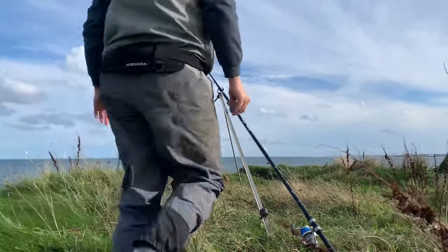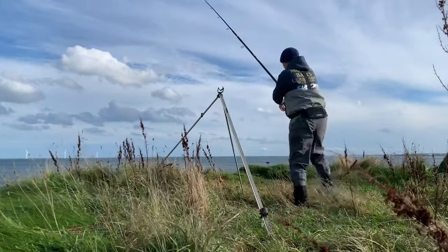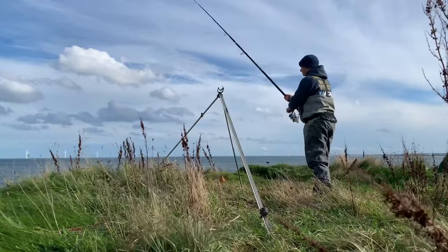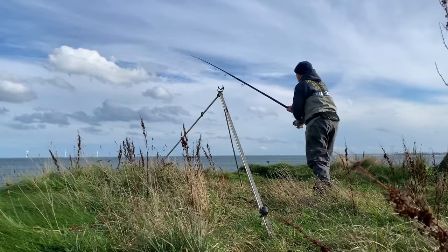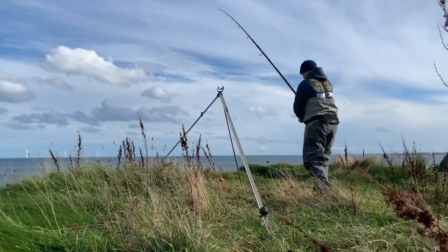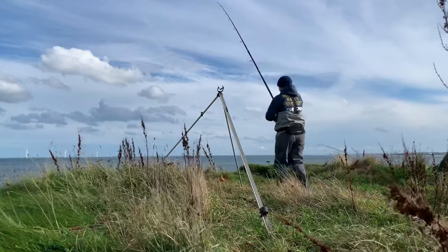Right then, I have just had a bite. First cast. I may have missed it fannying about with the... it's there. There we go, fish on first cast. Very nice.